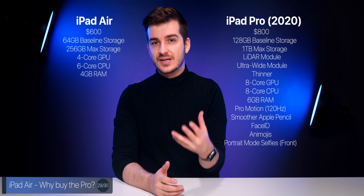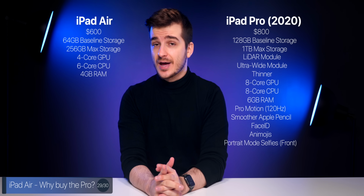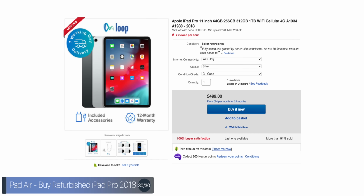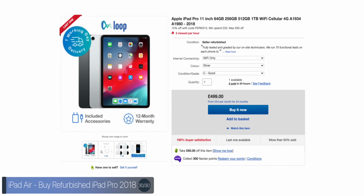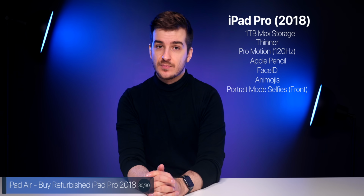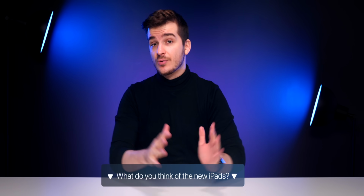So it's quite obvious that the iPad Air 2020 at the moment is actually worth it more than the 2020 iPad Pro. So I think the real question is, is it worth buying an iPad Air, or is it actually worth finding a 2018 iPad Pro instead? And I would say, yeah, definitely get an iPad Pro 2018 instead, because you get Face ID, 120Hz, and pretty much all the improvements that I mentioned before in the 2020 iPad Pro, aside from that LiDAR module and the ultra-wide-angle lens. But yeah, let me know in the comments, what do you guys think about both of these iPads?